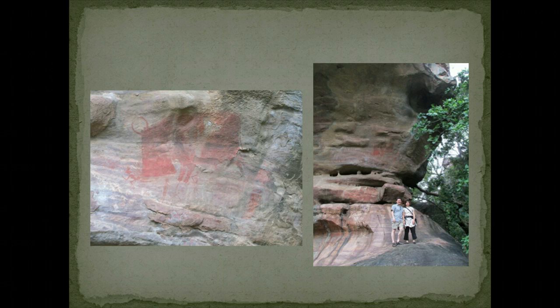To the left here, you can see a sort of a boar creature. We're not exactly sure whether that's some sort of a realistic representation. It doesn't appear to be, as it appears to be goring much smaller human beings. So there's a shot of Sarah and I, the modern versus the ancient.